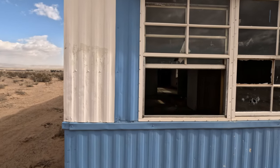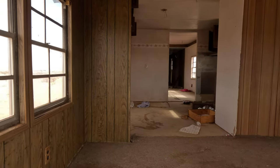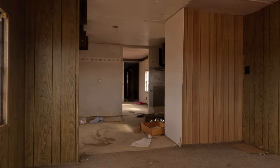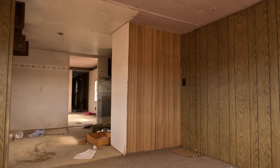At first, I wasn't sure if it was actually inhabited or not, because it looked like it was in somewhat decent condition. There was no graffiti and not a lot of broken windows, but as I approached, it was pretty evident that it was just abandoned.